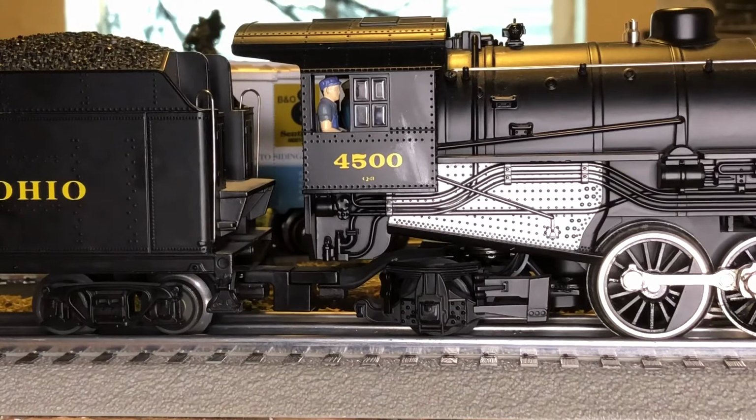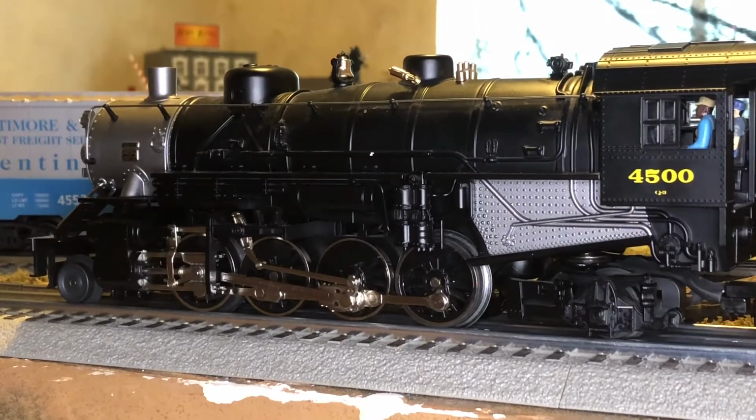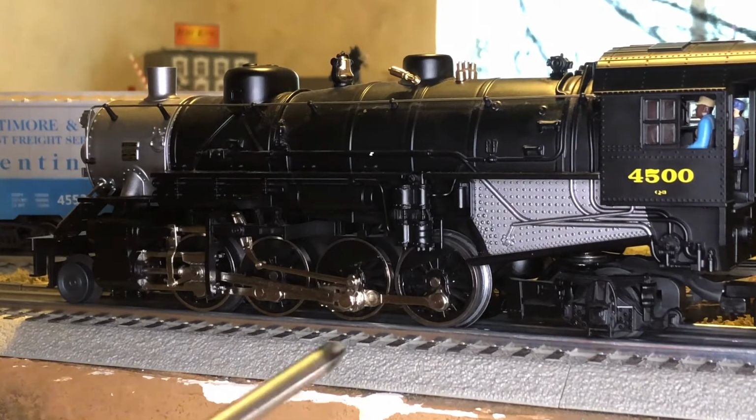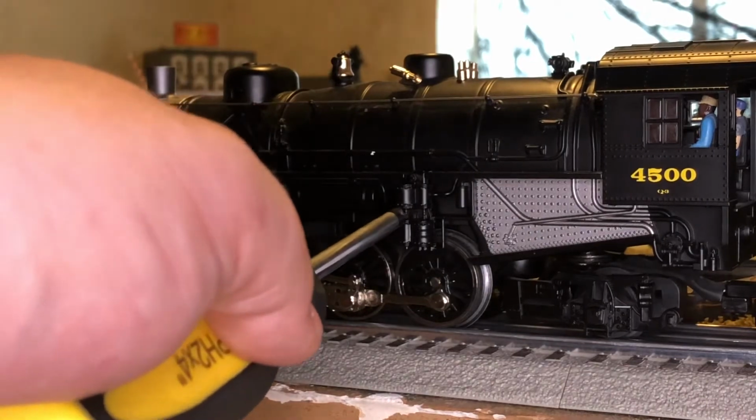Now, inside the cab, there are two hand-painted crew figures. There's a modestly detailed backhead, and there are 3 switches inside the cab, and I'll show you those in a little bit. Here's a look at the left-hand side, and it looks pretty much the same as the right-hand side, but we do have some different changes in detail. On this side, we do have a little bit of separately applied piping and a molded-in air compressor.